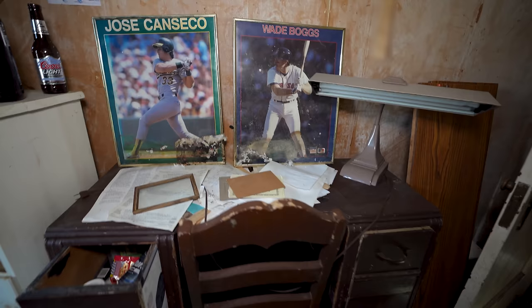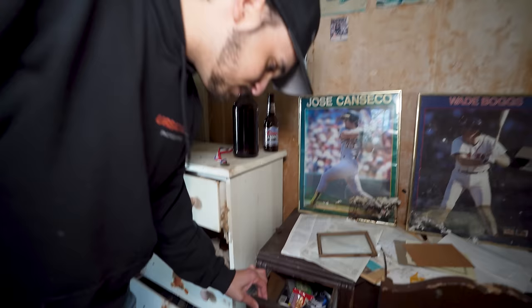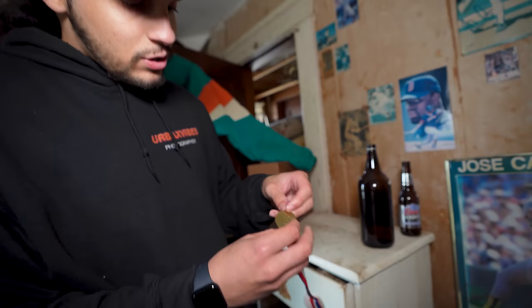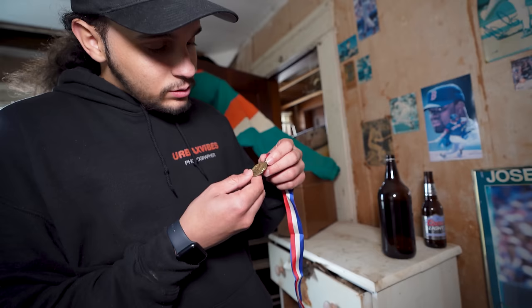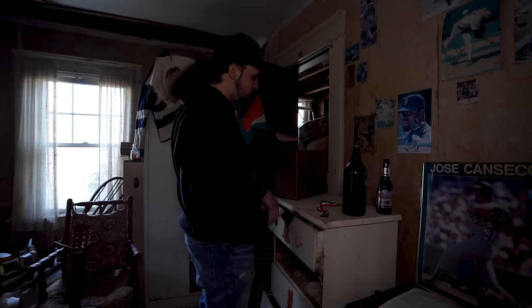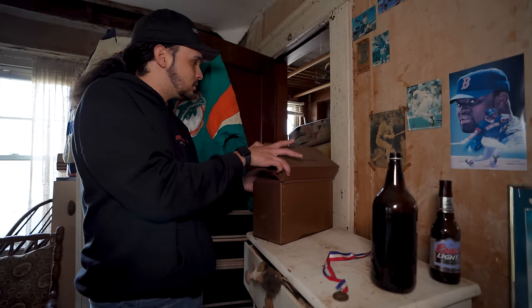There's nothing really in these drawers but beer cans and stuff, so there were definitely people in here hanging out at one point. Or maybe those were his. I don't know. But here's a little championship medal. For a spelling bee? I think it's for a spelling bee. Of course, more beer. This box right here says 1997. Bunch of checks. Can't really show you these. That's too much personal information on them.